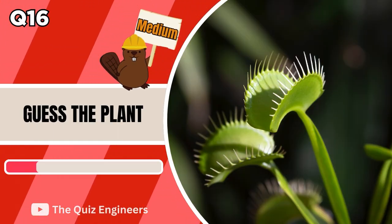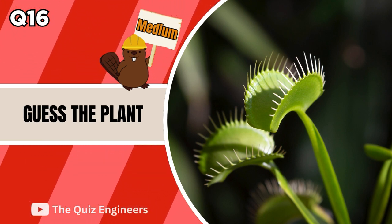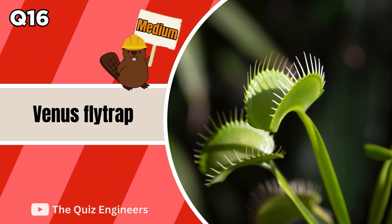We now move on to the medium rounds, where each correct answer is worth 2 points. To start off, we have the Venus flytrap.